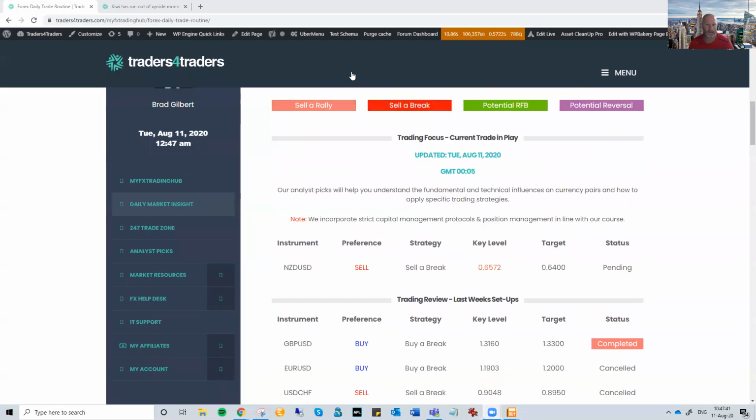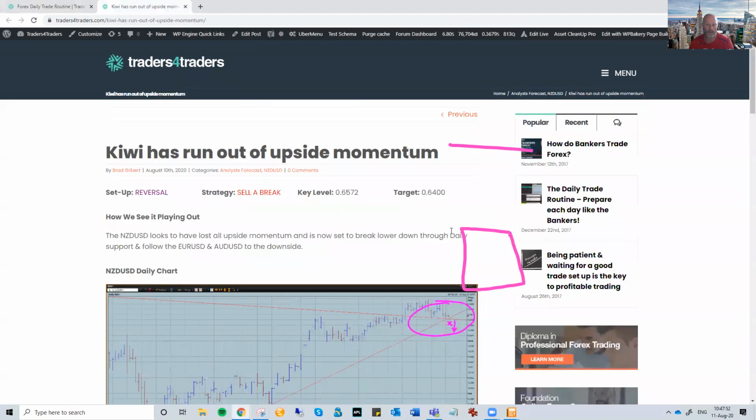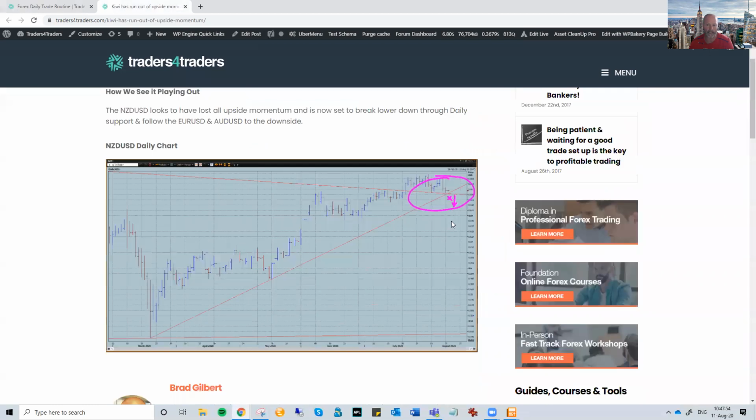And what I've done is I've updated the current trades in play. If you click on the key level, there's a hyperlink there. That'll take you to a chart. You can see exactly what we're looking at. And this is the chart I just showed you there, the daily chart on the Kiwi.